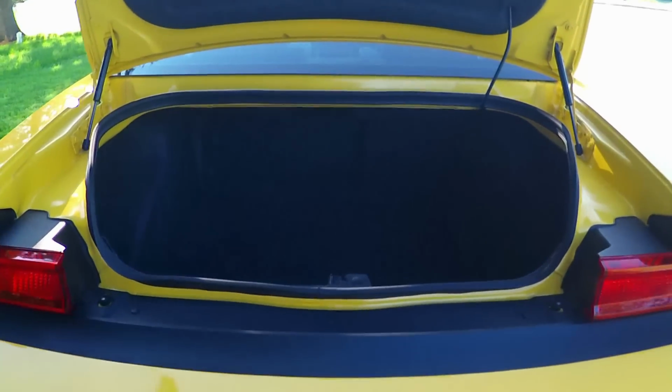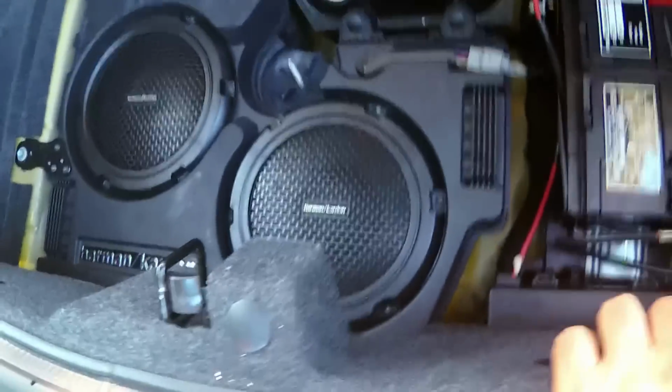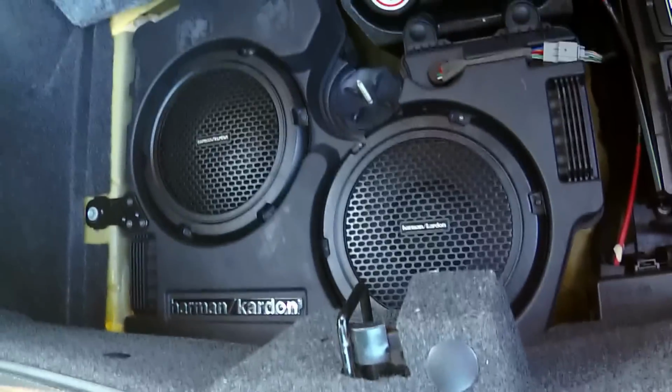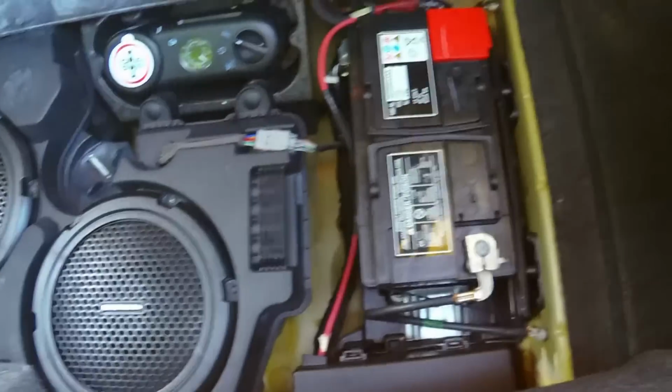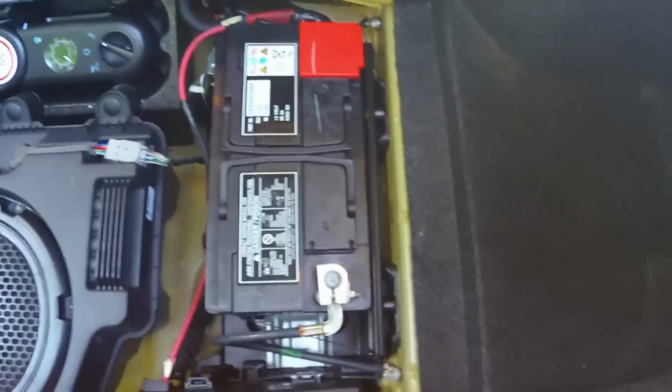This is one of the other options we really like about this car. I've only owned older Mopars before this, and everybody says, oh, they like the way the sound sounds with the engine, but we have this, and the car comes from the factory with this Harman Kardon subwoofer. Of course, the battery, just like the old 60s cars, they put the battery in the trunk.